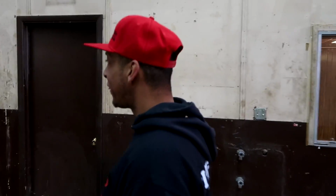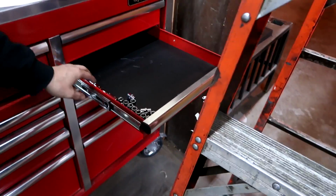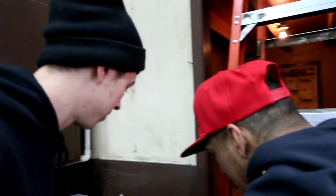Bro, you didn't see the 10s that they sent us? Show them the 10s real quick. Yeah, all the 10 mils. We need more 10 mils, guys. We only got 30 of them. I want this whole tray just packed with 10 mils, so we'll never lose one again. This guy sent us a bunch of them.